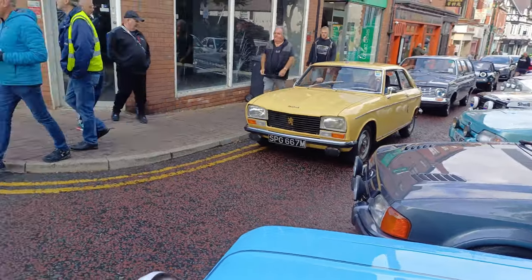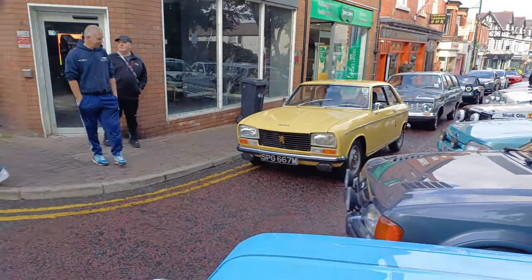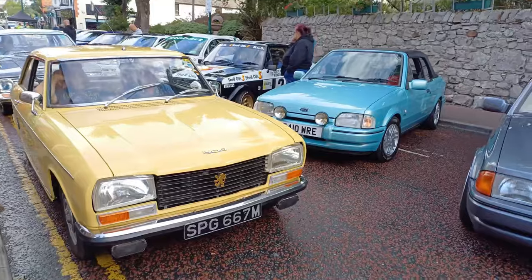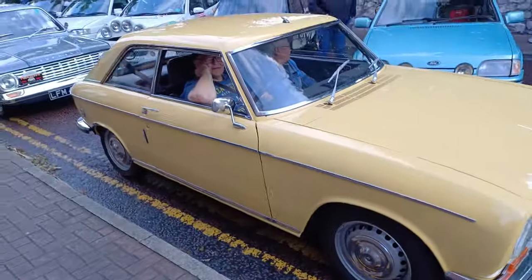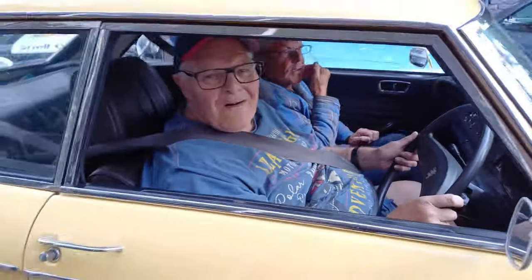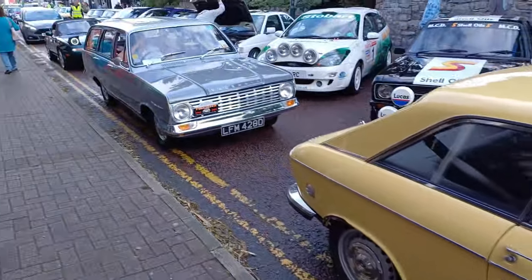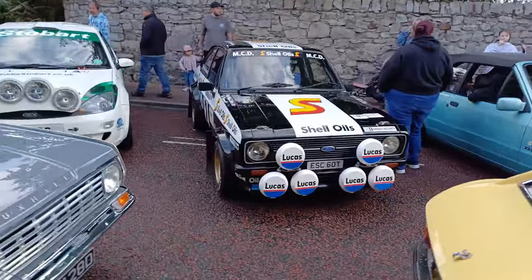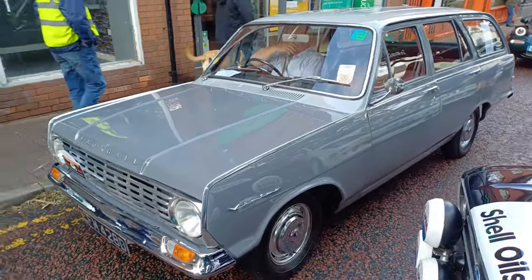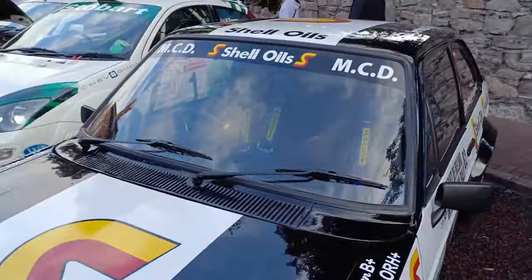There's your 3F4. Oh, that's why we saw one of them. And it's a 2-door. That is very rare. So you don't see many of those 304s now. Then on to, I do believe, this rally spec Mark II we have seen before. Lovely Vauxhall Victor. And guys, yeah, we have seen this one before at Abergele Cars and Coffee. The Mark II, yes. Plenty of times.